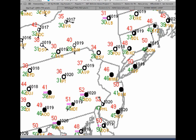So basically, if you're waking up to sunny skies, it's a lot colder than what you think. But if it's overcast, it's actually a bit warmer. So there's a little bit of a benefit with the cloud cover for today.